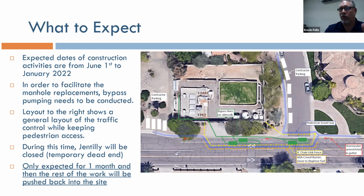Just make people aware that there'll be traffic controls set up along there too. And just be patient with us, as this could have been a 4 or 5 month operation, but we condensed it and did outside of the box thinking. And we're hoping that everybody can live with a month of inconvenience instead of 4 months of inconvenience.